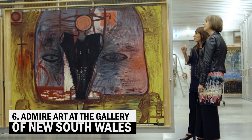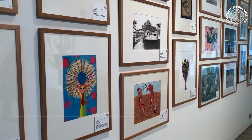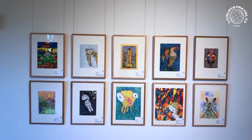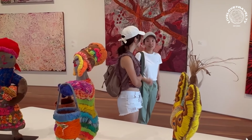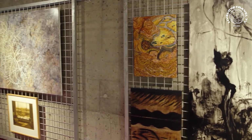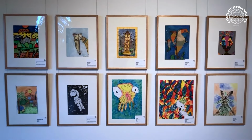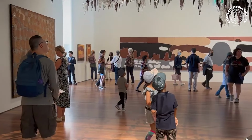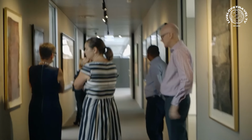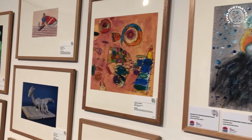Number 6. Admire art at the Art Gallery of New South Wales. This gallery is the most important public gallery in Sydney and one of the largest in Australia. It was founded in 1871. Visiting the Art Gallery of New South Wales is a cultural delight for tourists in Sydney. Housing an impressive collection, including iconic works like Sidney Nolan's Ned Kelly series and Indigenous Australian art, the gallery offers a diverse artistic experience.